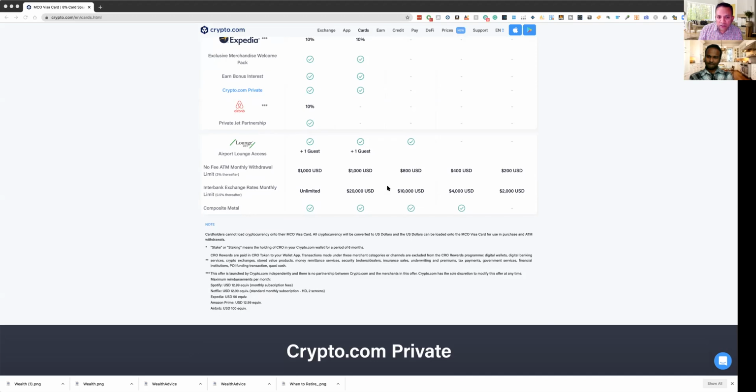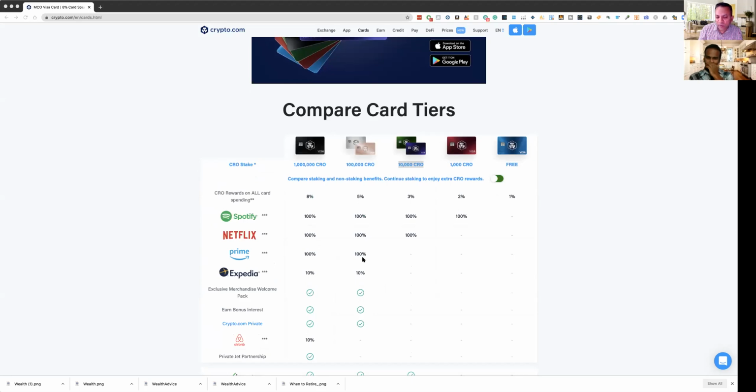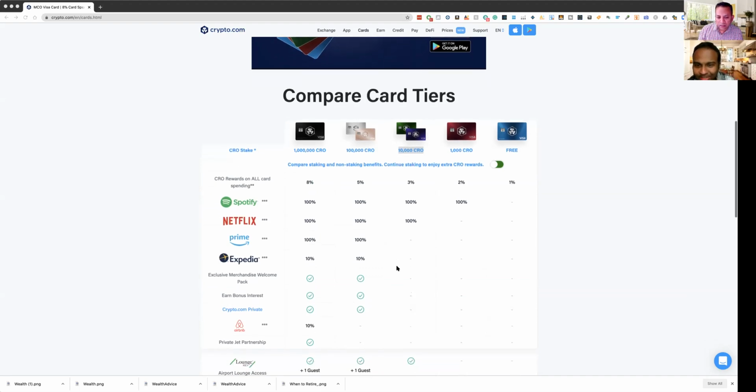And so if you get this card, for example, you have a lot of money, and then you get even the Prime membership free 100%. Like you pay $120 something a year, right? So that's also free. Netflix is free, Spotify is free, and then you get 5% back on the spending, like if you spend.